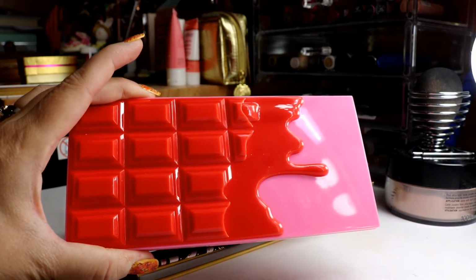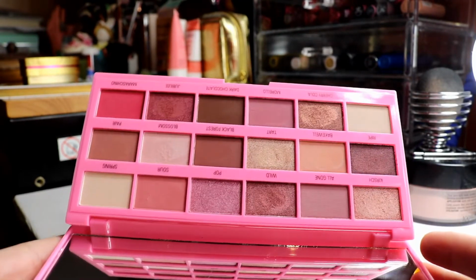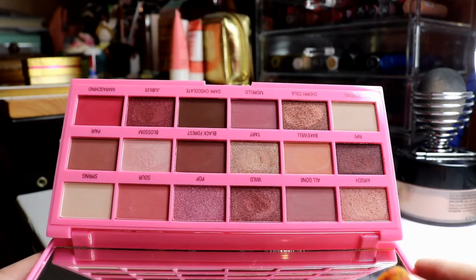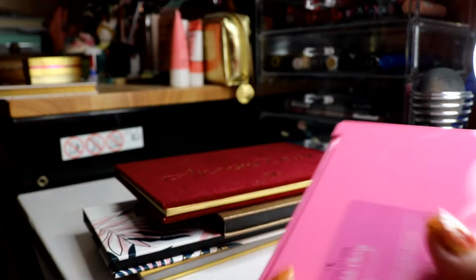I have the I Heart Revolution Chocolate Cherry palette. Oh, false nails, don't come off. And this is very similar to that other cherry palette that I had from Ccolor Cosmetics. I was looking at it and it's pretty dupable. You definitely don't need both of them, but of course I wasn't thinking that when I picked both of them up. But I'm looking forward to using this one as well because it is very pretty looking.